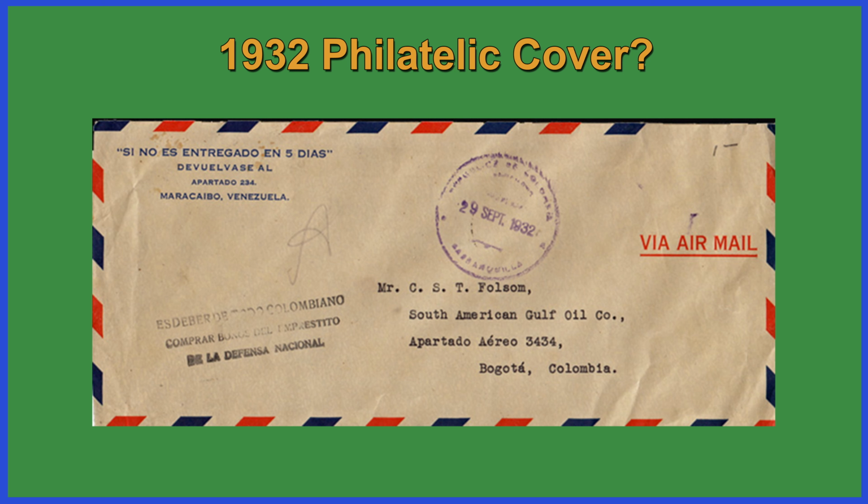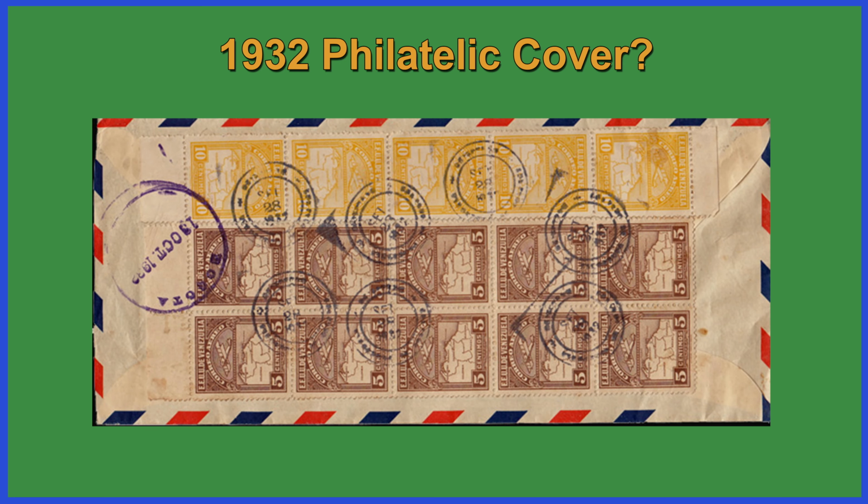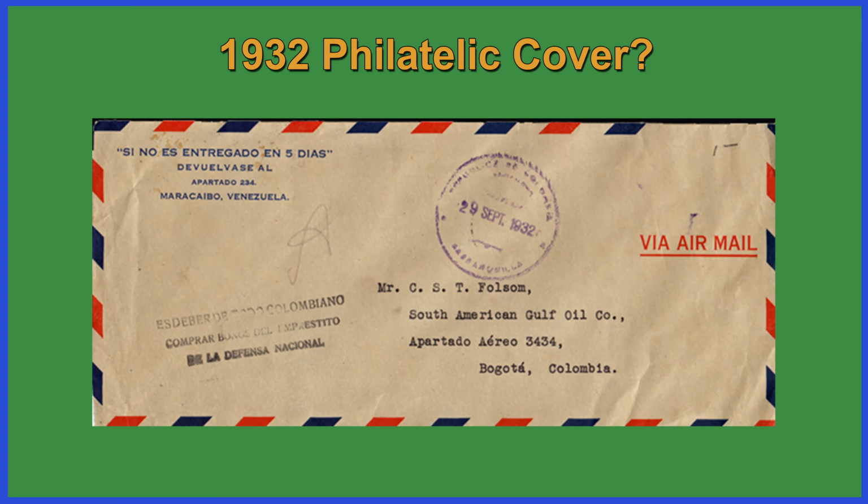Even though we're focused on the Winchesters, I begin with a cover using stamps from the 1930 set. Here, the sender or the post office decided to frank the cover with numerous stamps totaling 100 centimos, equaling 1 Bolivar, when a single 1 Bolivar stamp from either the 1930 or 1932 issue could have been used. Mailed from Maracaibo to the Gulf Oil Company in Bogota, Colombia, in 1932, the sender may have been a philatelist at heart.